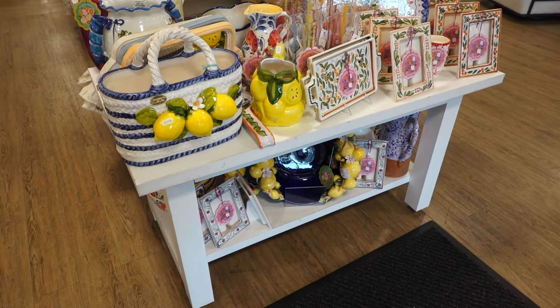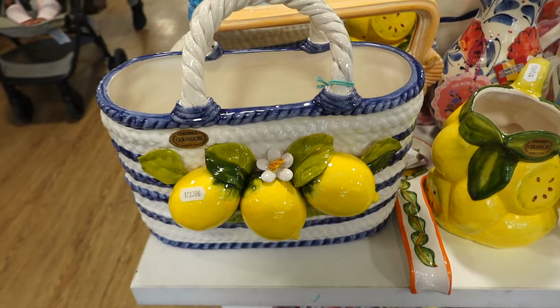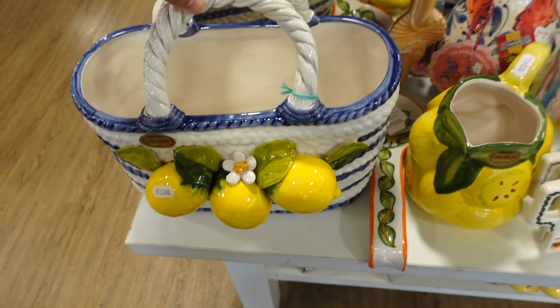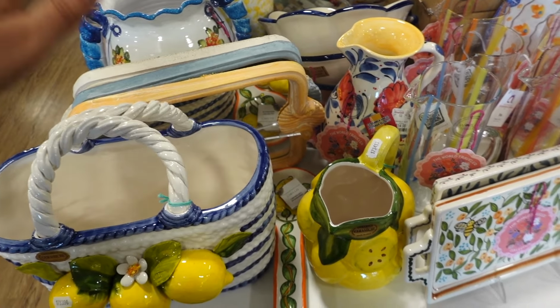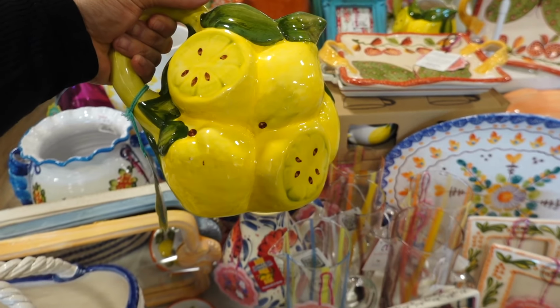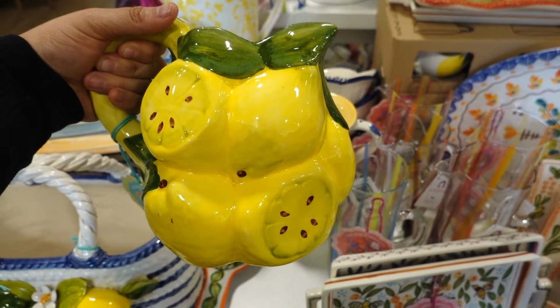Okay, literally walking into HomeGoods, the first thing I spotted is this cute little purse, this little vase right here. It is so adorable. Just love it. I do want to move it, but there's stuff behind it and I'm scared it's going to be a disaster. But look at this cute pitcher, guys. This lemon pitcher. This is adorable. And this one is $29.99.